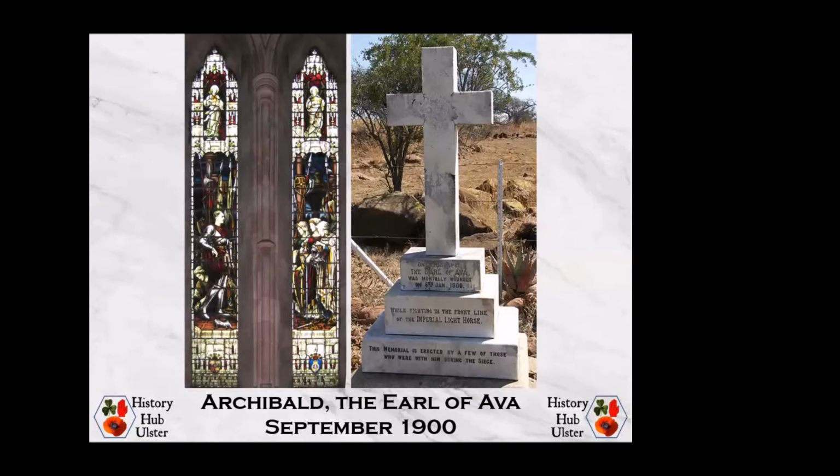He was born on 20th July 1863, being the eldest son and heir of the Marquess and Marchioness of Dufferin and Ava. He was educated at Eton and received a commission with the 17th Lancers, serving for some time in India during his father's term of office as the Viceroy of India. There's a statue in the grounds of Belfast City Hall for the Marquess of Dufferin and Ava from his time as Governor or Viceroy of India. He also served in South Africa under Lieutenant General Lord Methuen before relinquishing his commission.